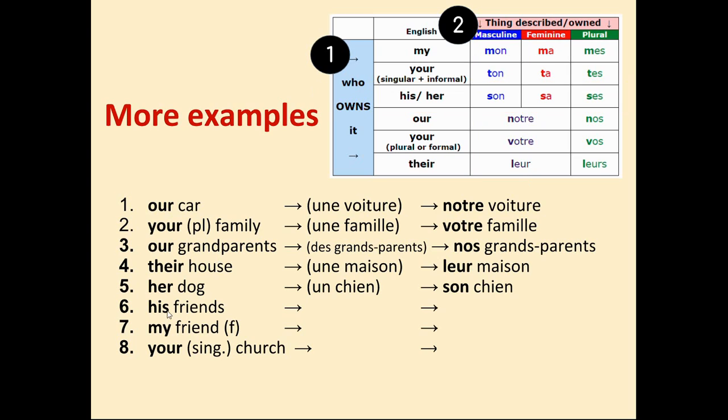Number 6, his friends. So step number 1, who owns it? It's going to come from here, his and her. And then step number 2, is it masculine, feminine, or plural? So friends has an S here, so that tells us straight away that it is plural. We still need to look up the spelling, of course.